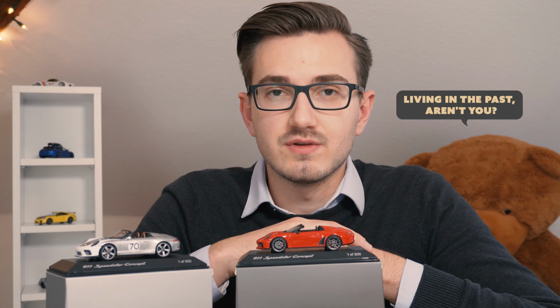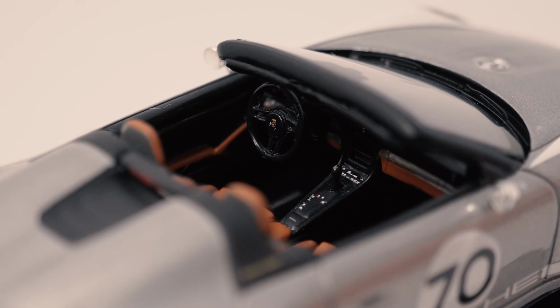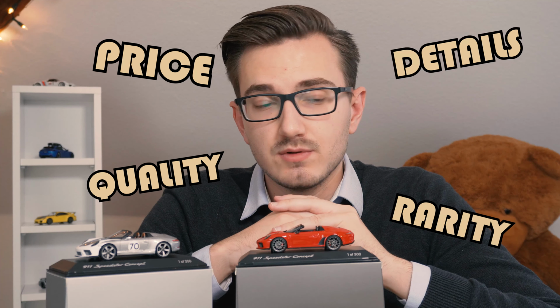As usual, we start off with some background information about the car. Then we'll take the camera up close and I show you all the wonderful details of the model cars. And then in the end, as usual, I'm giving them the scores in all the disciplines you know from my other reviews.